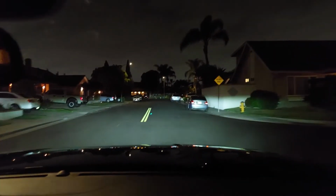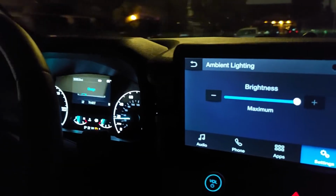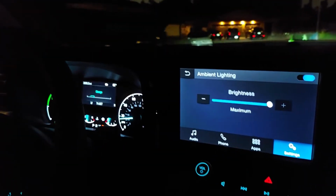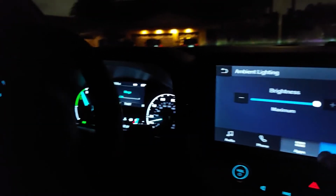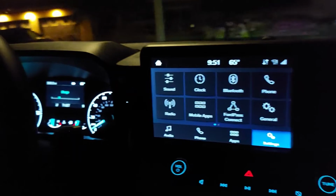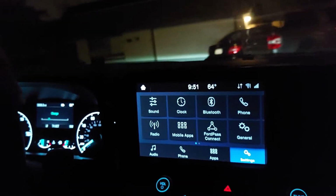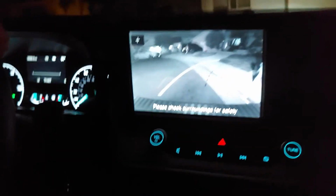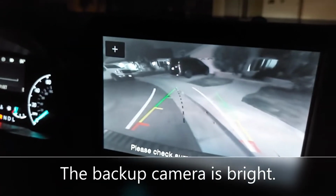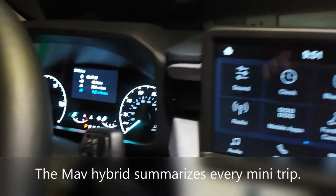And coming down our street. Bright the LED lights are. Wow. All right, let's see what this says.